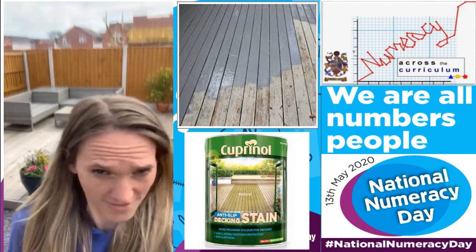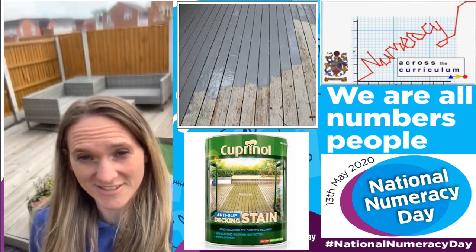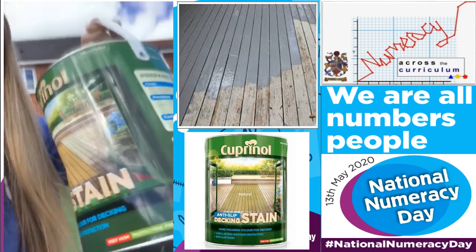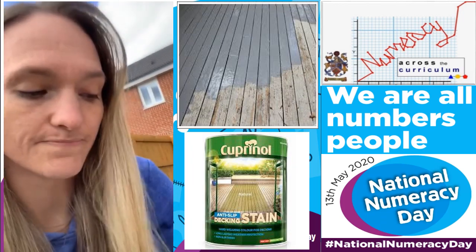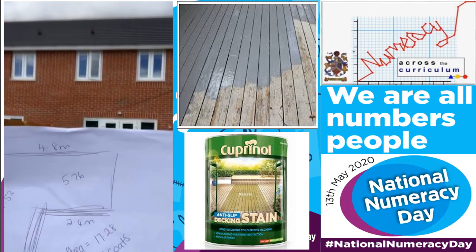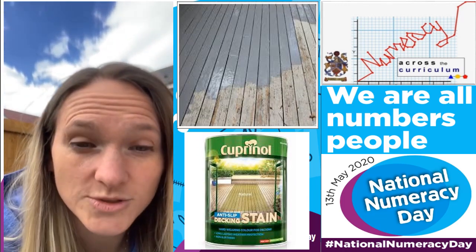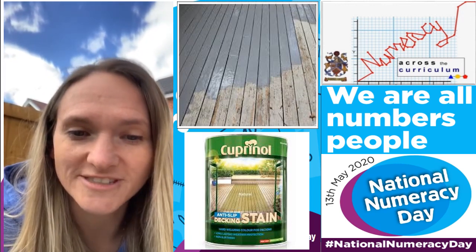So, how have I used numeracy? Well, this is my decking behind us and it needs protecting. So I've had to go out and buy some decking stain, and I've had to make sure that I've got enough Cuprinol to cover my whole decking. So what I've done is I have measured it, worked out the area, and hopefully 40 metres squared, which 1 tin covers, will cover the whole of my decking twice. Thanks very much. Enjoy Numeracy Day, guys.